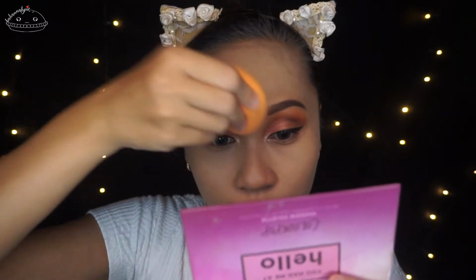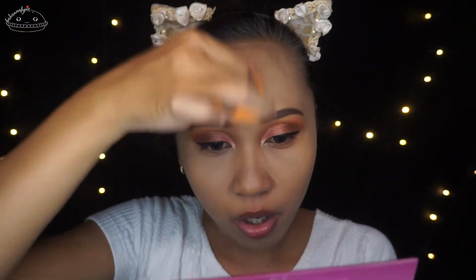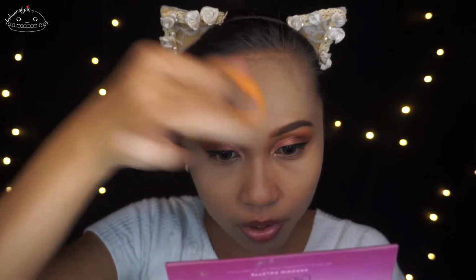When I bought these, they didn't have testers, so I wasn't able to swatch. I basically should have just bought online. Probably would get this for cheaper too. This is how my face is looking.